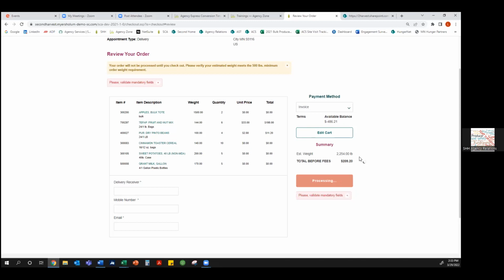And like I said, it's a little slower right now because we are in a sandbox environment, but once we get to the live system, it'll be seamless to go through everything. So it's just loading right now for us.